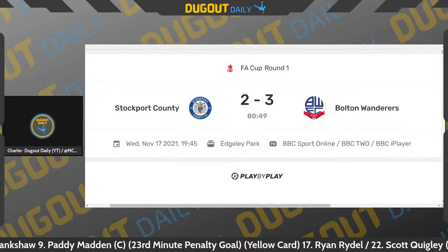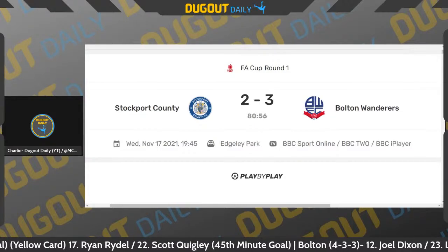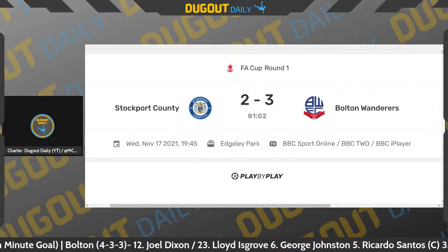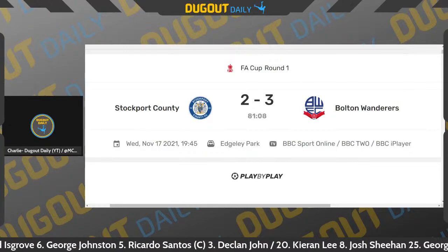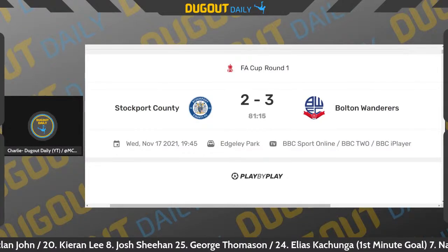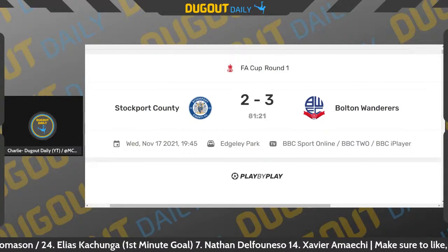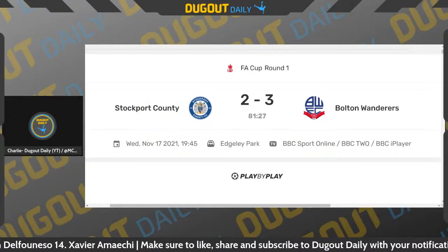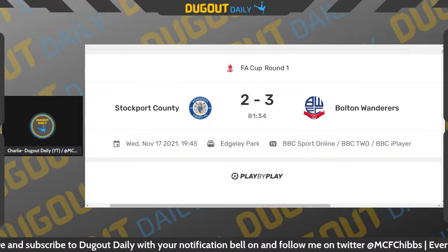Throw into Bolton here. Oh, here's another chance. Into the box, it's cleared. Stockport just can't find space in the box. Here they come again. Here's Oliver Crankshaw. He beats his man just about, surely. It's blocked. Ignore the voice cracks. It's a corner to Stockport. They're getting back into this game now.